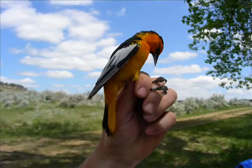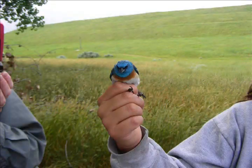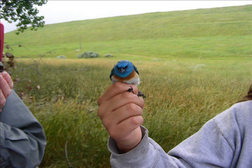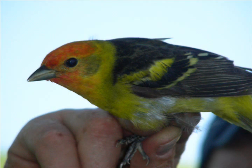At the Keyhole Banding Station in Crook County, Wyoming, 394 birds were banded with over 79 different species of birds observed, feeding into a global network of data tracking health, habits, and movement of birds that can be used to make a real difference for birds.